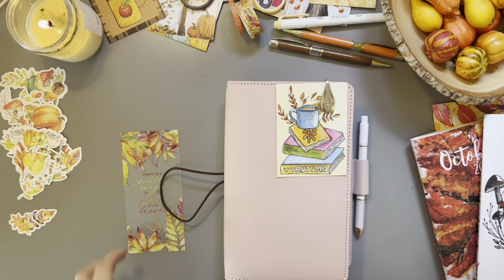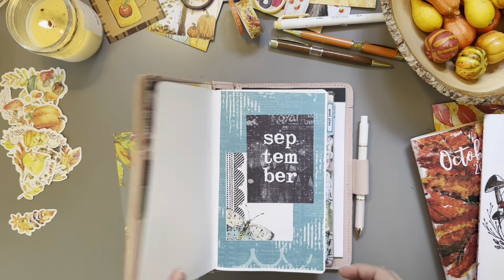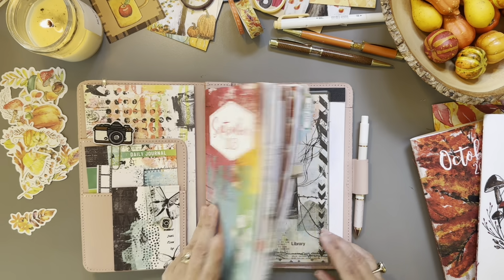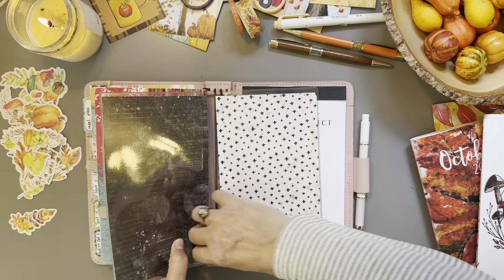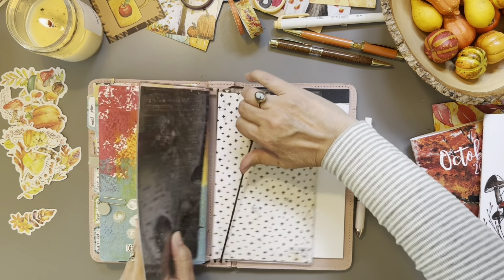All right, now I am ready to set up my October. So I'm going to take this out of September.